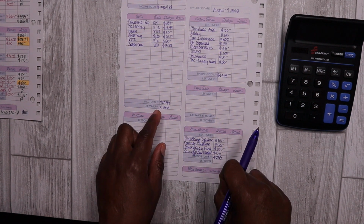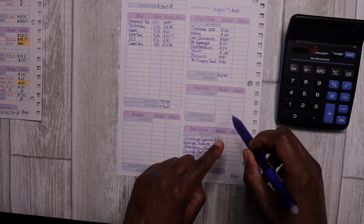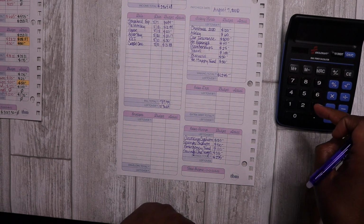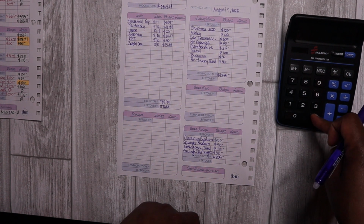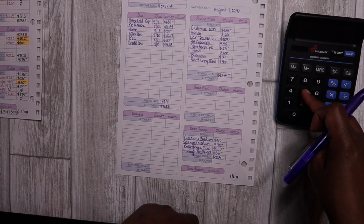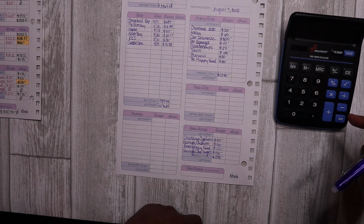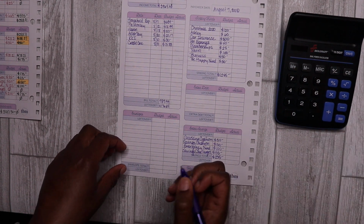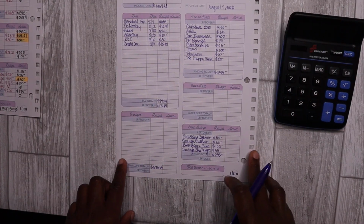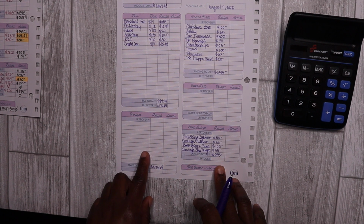$255. So then I take my leftover amount and subtract out my sinking funds, extra debt, and extra savings, which gives me what I have left for variable expenses. So let's take $2,176.64 minus sinking fund total, 1,245, minus extra savings, 255. That leaves me with $676.64. So now I have $676.64 for my variable expenses.